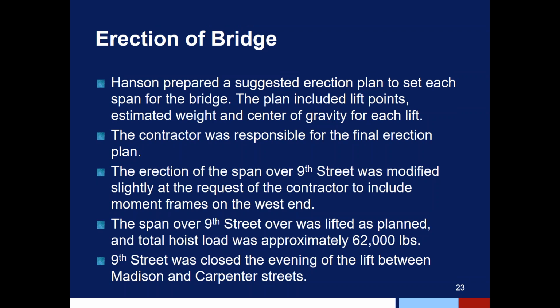For the bridge erection, we developed a suggested erection plan in the construction documents. The erection plan included the lift points, estimated weights, centers of gravity, and a suggested sequence for each lift. The documents placed the responsibility back on the contractor for a final lifting plan.